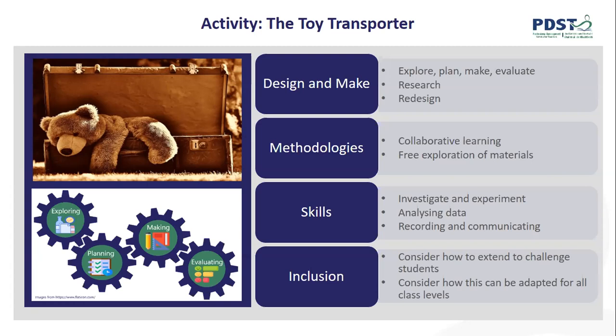So how do we introduce this task to pupils of all ages and all class contexts, from junior to senior to multigrade? Setting the scene for pupils is key to getting them engaged and switched on. For this activity, the problem involves moving our favorite toy from one location to another safely. The toy transporter may be needed for moving house, bringing our toy to our friend's house, on holidays, or to the park to play with. It could even be designed to protect our toy from the slobbery clutches of your baby brother, sister, or pet.